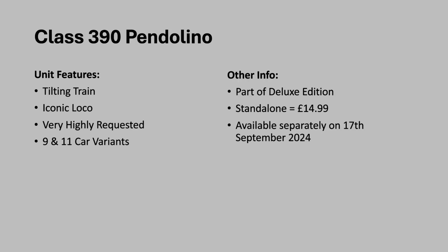Or if you want to wait until the release day, which is the 17th of September, it's available separately for £14.99, which is the same price as the seller. So not a bad price at all for a standard Loco DLC, but works out a bit cheaper if you get the Deluxe Edition.